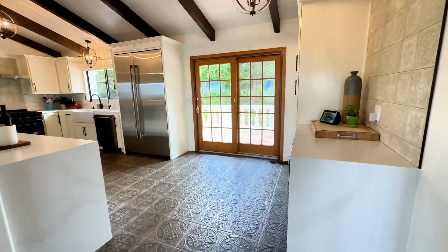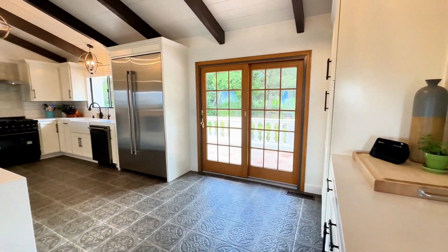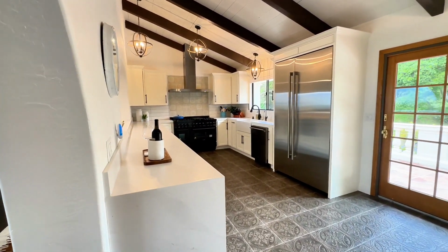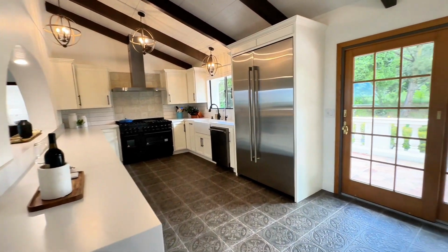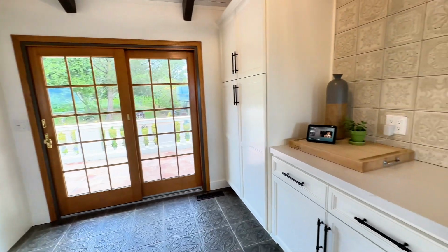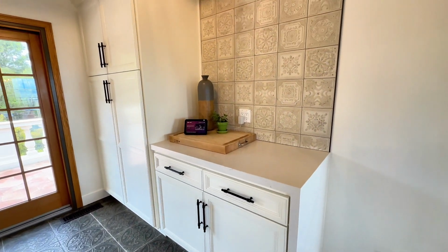Okay, now if you enjoy cooking as much as I do, you're gonna love this kitchen. You have the double doors that lead out to your balcony, plenty of counter space, plenty of storage in these cabinets. You have the oversized stainless steel refrigerator, a farmhouse style sink, an amazing stove. This is definitely a chef's kitchen.